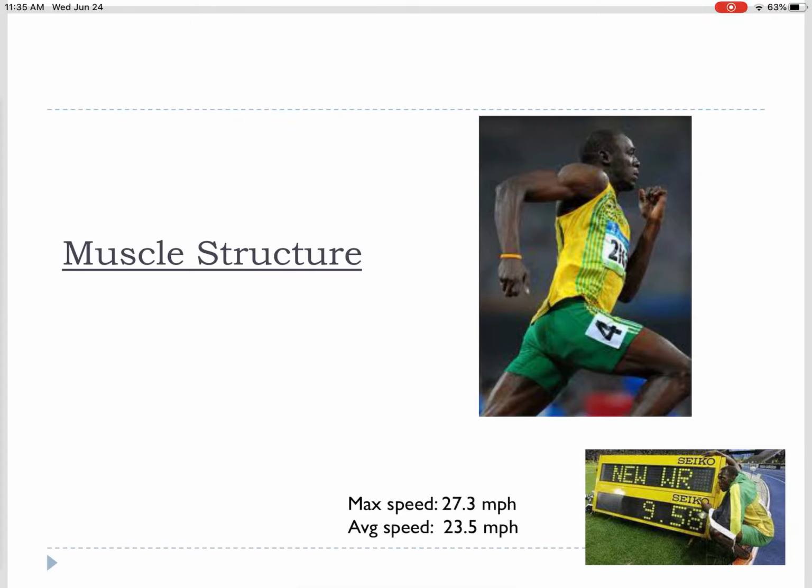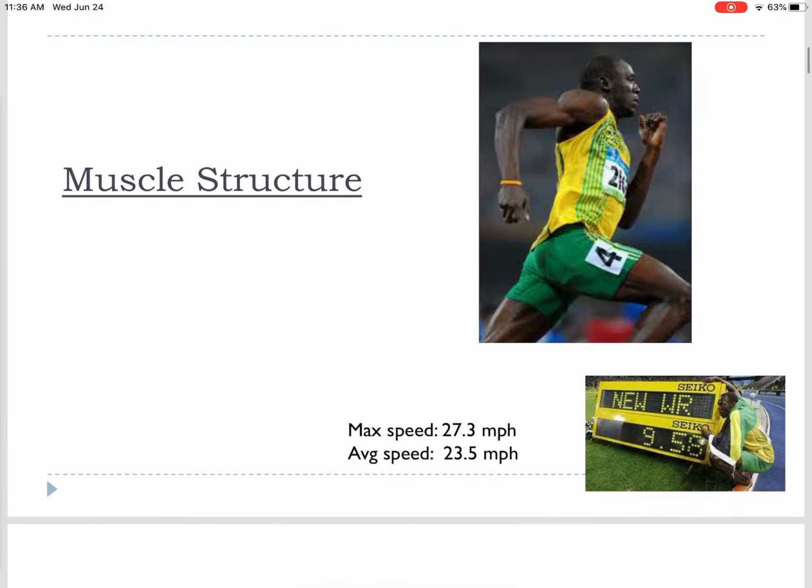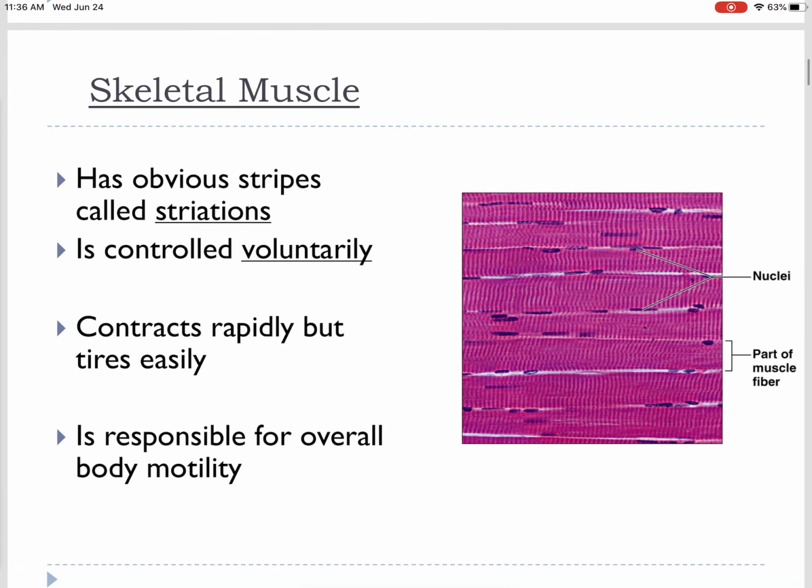He had the 100-meter record, 9.56, or is it 8? Can't tell. Either way, it's fast. The maximum speed he achieved in that world record 100-meter run, 27.3 miles per hour. Can you imagine running? I just think about being in a car, even going 25 miles an hour, and running faster than that. His average speed was a little bit lower because, as you know, these sprinters start from a dead stop, so there has to be some time to accelerate. But his max speed, 27.3, that's just unbelievable.